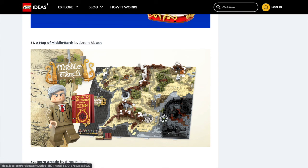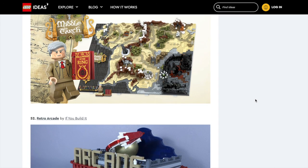Maybe even Mordor. Mordor they'd do. Mount Doom. But that's probably the only two places they would do. Maybe Eye of Saruman, Tower of Orthanc. I don't know. I just don't think they would do a map. Lego doesn't really do stuff like that.